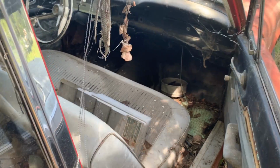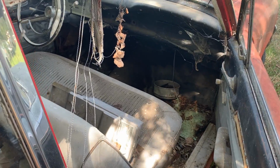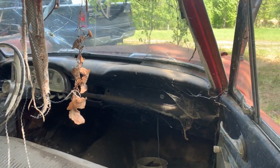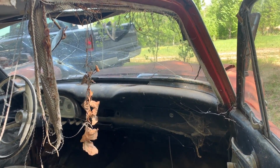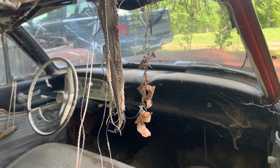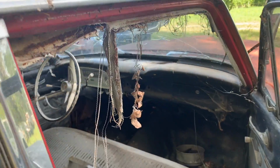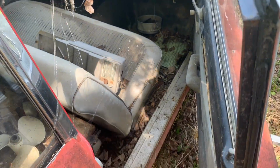I was way wrong. That is a fuse box. Different kind of sparks that fly with that thing. It looked like a service station, like, you know, you put your quarter in and... Radio is missing, dash is there, windshield is busted out, steering wheel is there, the headliner is shot. It's doable, but is it worth doing?